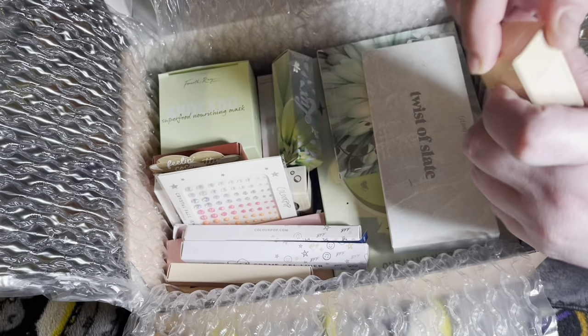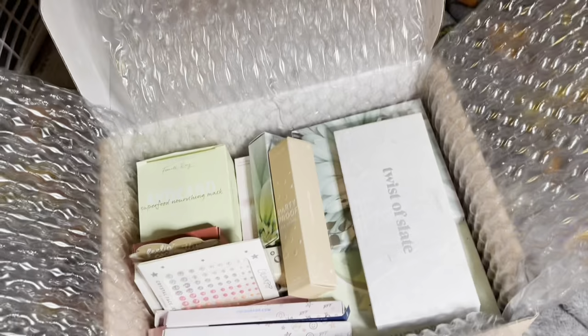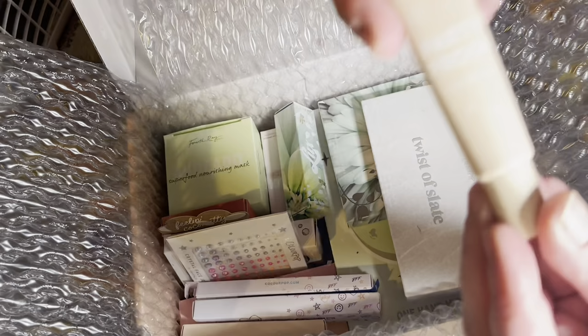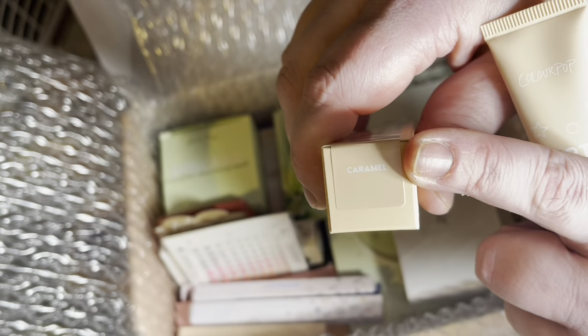This is their Party Proof Eye Primer. Let me show you. Let me fix the lighting. See if that's better. Yes, okay, there we go. I've never used their eye primer, didn't even know they had one. It's in the shade Caramel. I don't know how many shades they have, and don't mind the crusty nails.